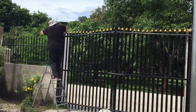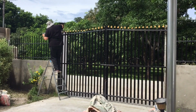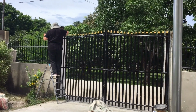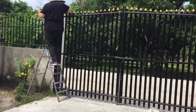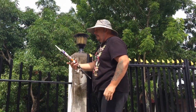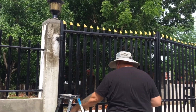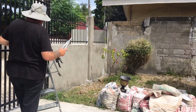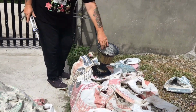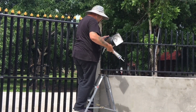That's him. Look what he put in our gate. Huh? You think that's strong enough? Yeah. Alright. See? Careful.